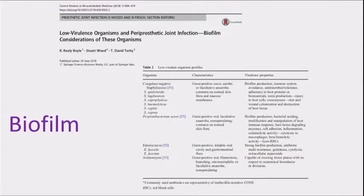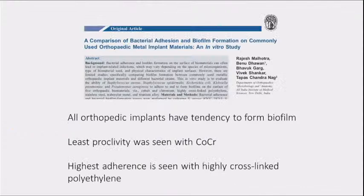Remember that some of the bugs are more efficient at making the biofilm, so it is coagulase negative staph and the enterococcus, which are actually the worst ones, and we should be wary of them. Then of course, this is a study we published where we looked at the capacity of different bugs to form biofilm on different kinds of materials, and we found that polyethylene was the most susceptible to biofilm formation. Hence, we need to replace the insert.